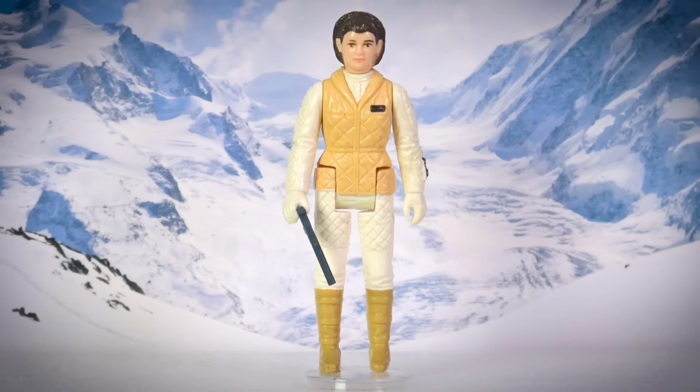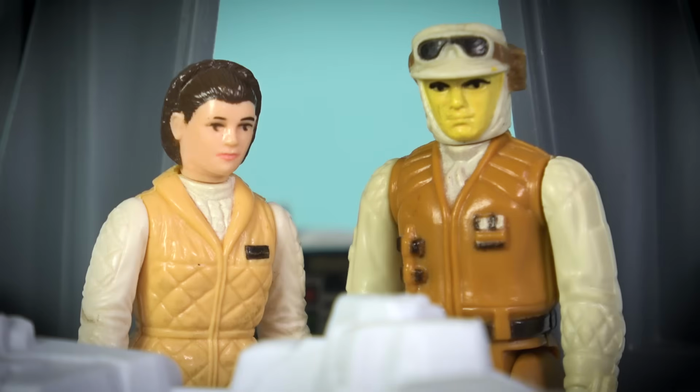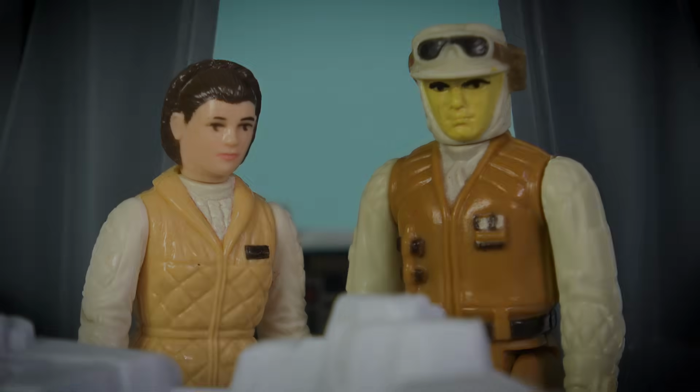The introduction of this action figure meant that we now had 2 of the 3 main heroes in their Hoth costumes. Yet Luke Skywalker was still conspicuously absent from the trio, so most kids, myself included, just used the Rebel Soldier as our stand-in Hoth Luke.